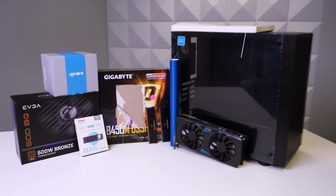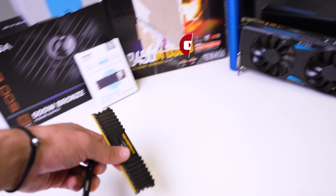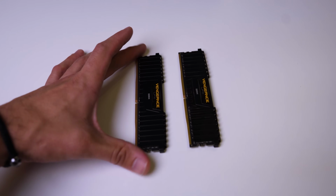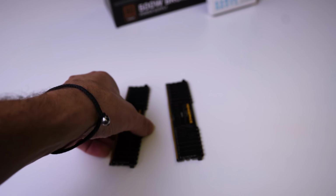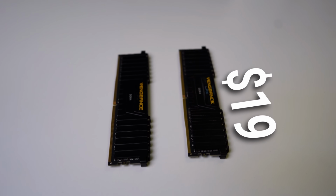Hopefully you enjoyed that build montage. Let's get into just the performance parts for just a second. And I absolutely need to kick things off with this RAM deal. This is the Corsair Vengeance LPX. It's only clocked at 2933 megahertz, which is still okay for a Ryzen build. However, it's 16 gigabytes and I only paid $19 for this. $19 for 16 gigabytes of RAM is absolutely obnoxious, and that instantly increases your profit margin by like 20, 30, maybe even $40, depending on how much you sell everything else for.